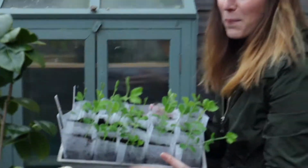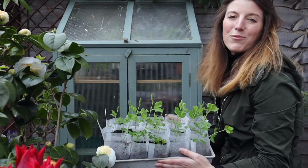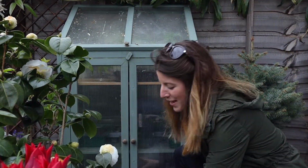Yesterday I just popped out this flat of sweet peas, and I also have some snapdragons just to harden them off because, as I mentioned, we're getting ready to plant a wall of sweet peas just behind the tulip bed.